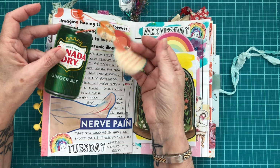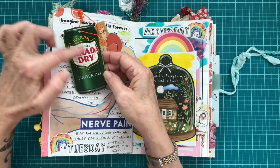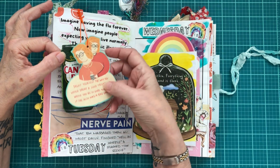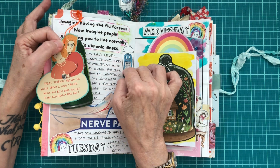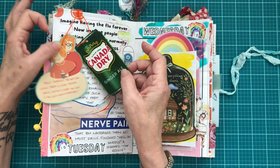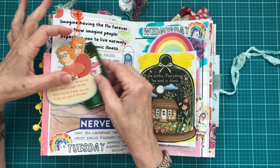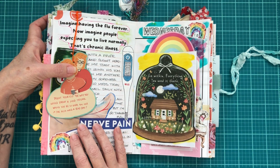So these are 2 little dangly things. I did not write on the back of this. This came from the packaging of the ginger ale box. And when I wake in the early wee hours at 3 a.m. with a fever, I really enjoy a very cold ginger ale. So I decided to just put those things in here dangling.